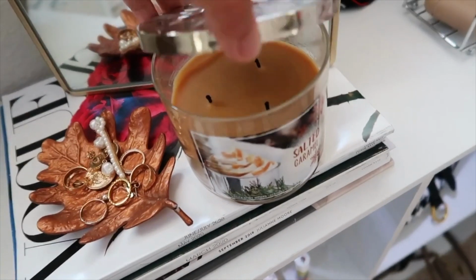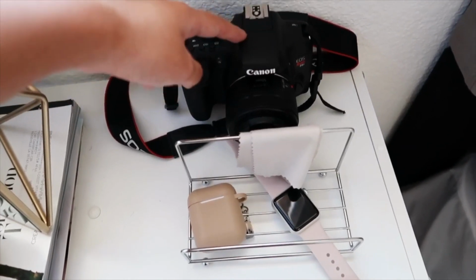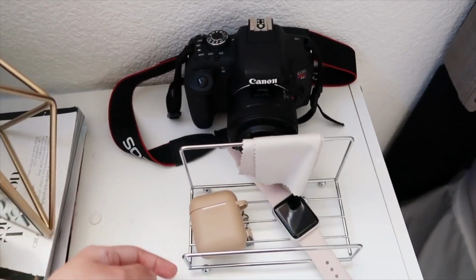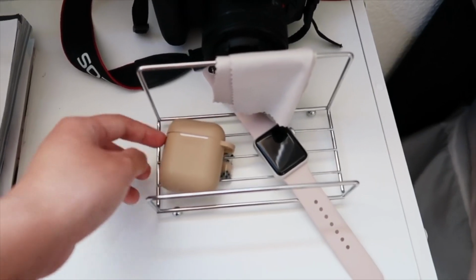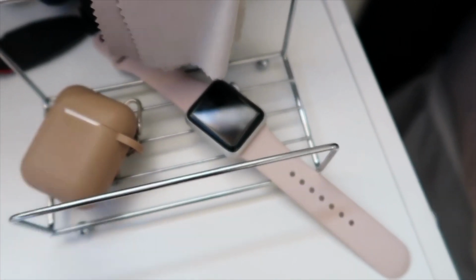And then over here I have this candle from Bath & Body Works, a salted caramel. I have my other camera right here. I haven't really used this yet because I just got the G7X and I love it so much, so it's been sitting here for a long time. And then I have this weird tray. I honestly don't know where I got it from, but I have my AirPods. I also haven't used my Apple Watch in a long time because I don't really go out right now.